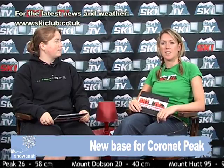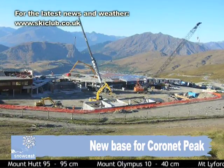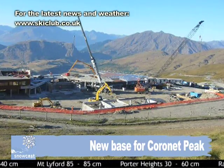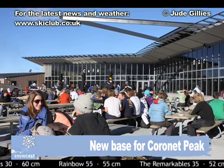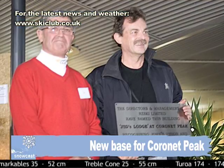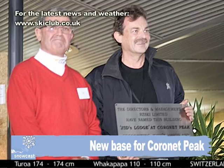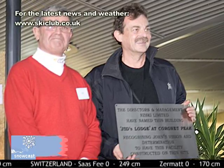And now Coronet Peak's base building was officially opened in the New Zealand resort last weekend. The development of the brand new base building began 7 months ago and is part of a $30 million project that includes the installation of a world-leading snowmaking system. 2 plaques were unveiled at the event, the first declaring the building formally opened, while the second recognised the building's nickname, JSD's Lodge, after NZ Ski chairman John Davies for his determination to see the project through.